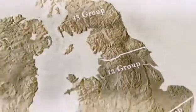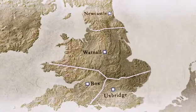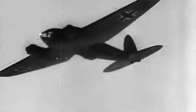Dowding had split the country into 4 groups. Each had a central control room, responsible for its fighter airfields, and for deciding which squadrons to scramble. Till early August, the Germans had mostly attacked Channel shipping, but that was about to change. The RAF braced itself against the tidal wave coming its way.